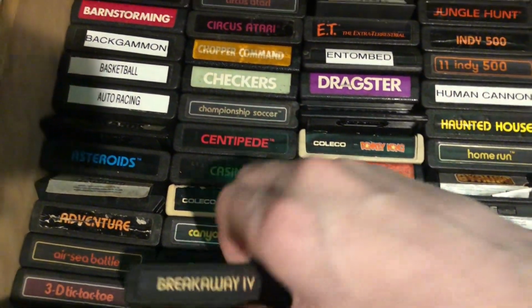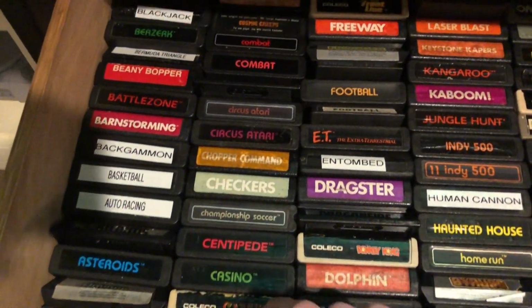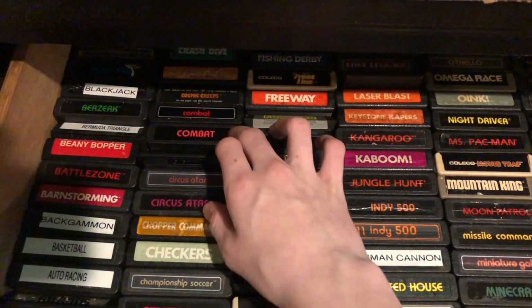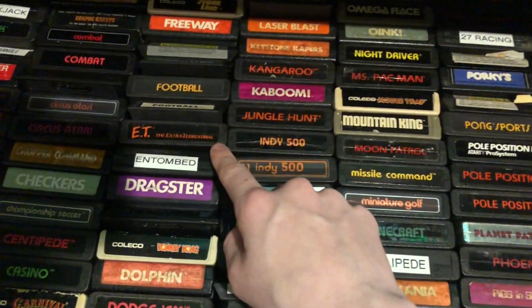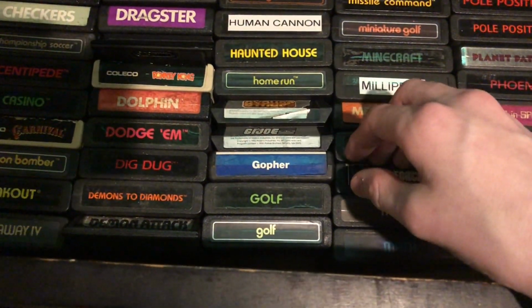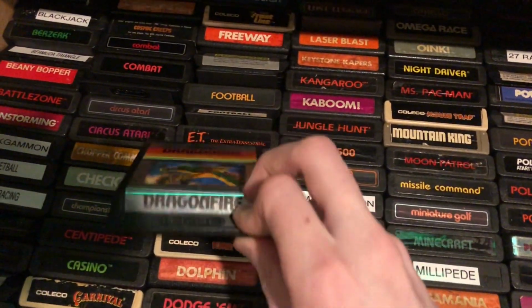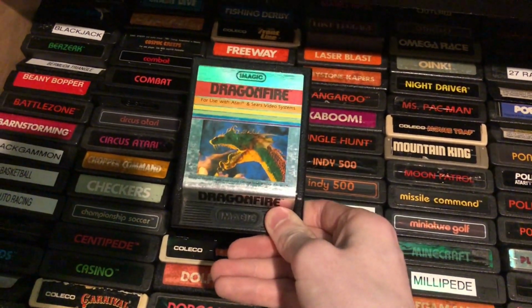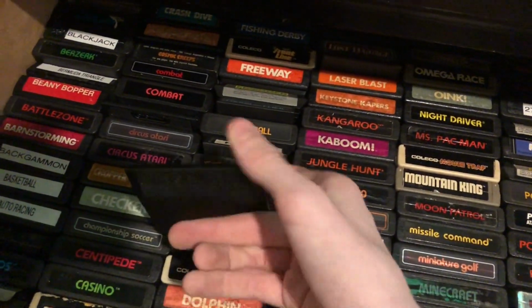I don't know why they call it Breakaway 4. Sears Telegames are super weird. Circus Atari, Combat. I love Combat. E.T., gotta have it, but not a good game. Dig Dug is really good on Atari. This is actually my favorite Atari game, Dragonfire. It's a really good game. It's got really good graphics.